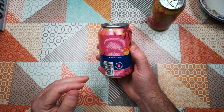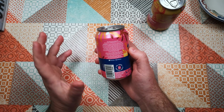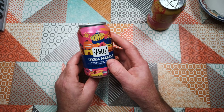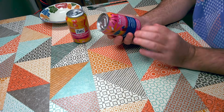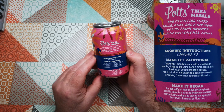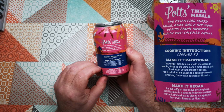Very little in the way of chemical preservatives or artificial sweeteners or anything like that. This is just a bunch of spices and vegetables and vegetable extracts in a can. And as it should be, because the canning process is a way of preserving things without needing all of that chemistry. Anyway, it says Pots Tikka Masala, the essential curry sauce. Ours has a bit more oomph from roasted cumin and smoked chili.